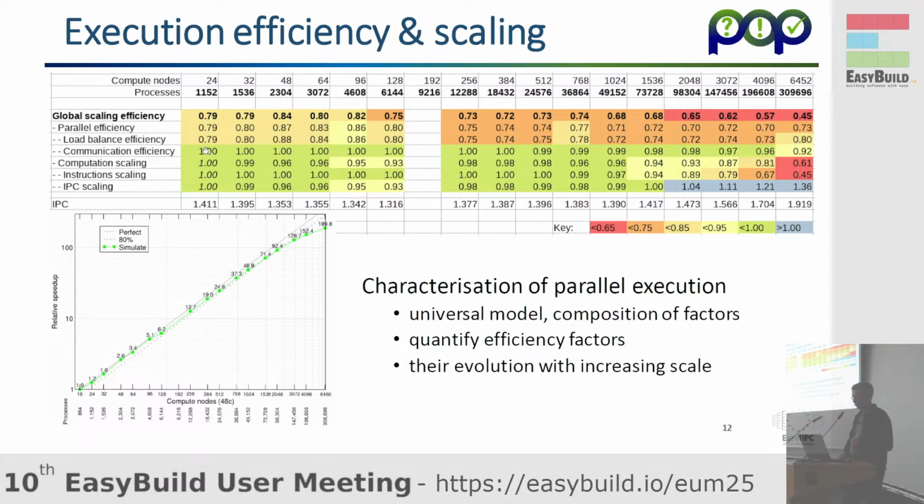What's interesting is if we look at how that changes as it increases with scale, it doesn't really change very much. Sometimes it's a little bit worse, but actually over the whole it stays pretty good all the way up to the very largest scale. So load balance efficiency is something that's inherent in the partitioning, the distribution of the problem here, and it doesn't really change with scale here.